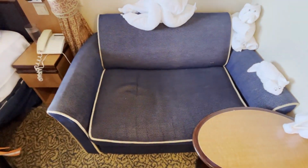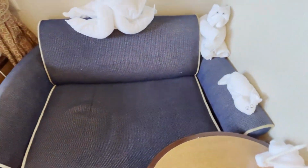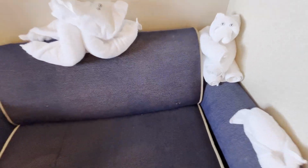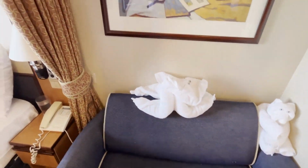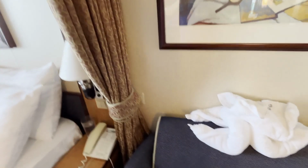Couch is small, little dingy. There's some like tears and stuff in it. This stuff is definitely worn, but hopefully some of this stuff is what's getting replaced when they're in dry dock. So over here you have your curtain, like we'd said. Behind it is the switch for the light above the couch.